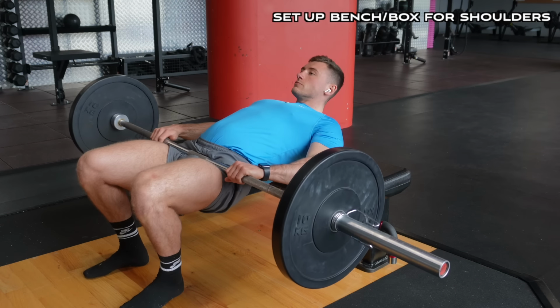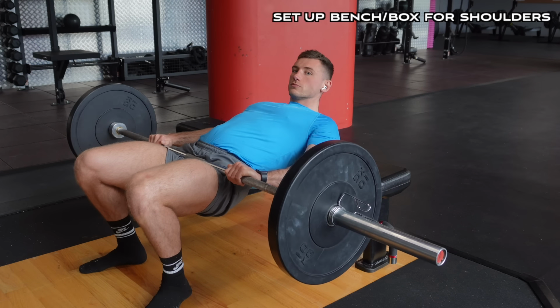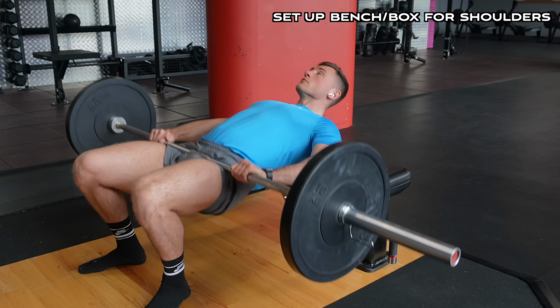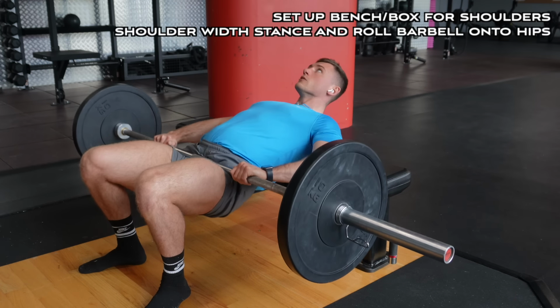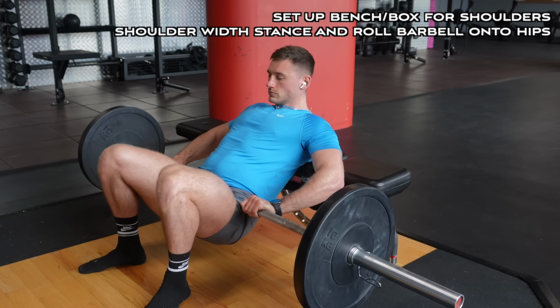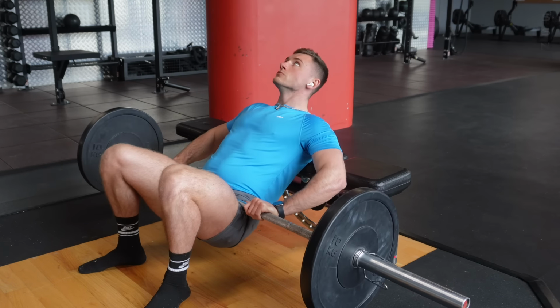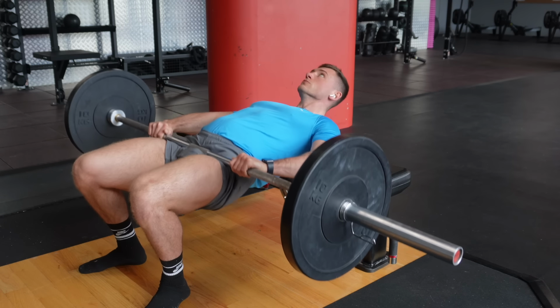This is where you'll place your shoulder blades during the movement, and then you want the bar in front of you. You can also put a barbell pad on the barbell if you feel this will be more comfortable. Take a shoulder width stance with your feet and roll the barbell onto your hips before adjusting yourself into position and beginning the movement. With the hip thrust, I like to focus on two things.